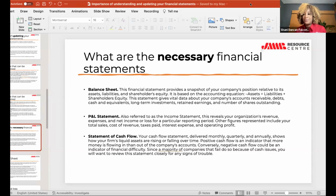So everybody has heard of all of these statements already: balance sheet, profit and loss, statement of cash flow. Those are the three main statements that you need to know and understand, okay? Starting with the balance sheet, it is a snapshot that is going to show you your assets equal to your liabilities plus your equity. It is going to show you your company's accounts receivable, the debt that you have, long-term investments, your retained earnings, and if you have shares, the number of shares outstanding.